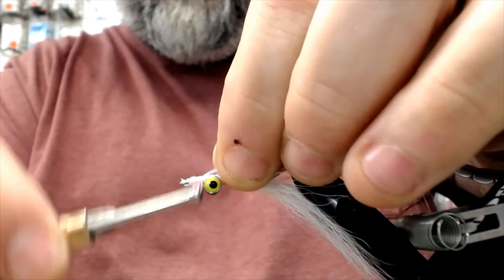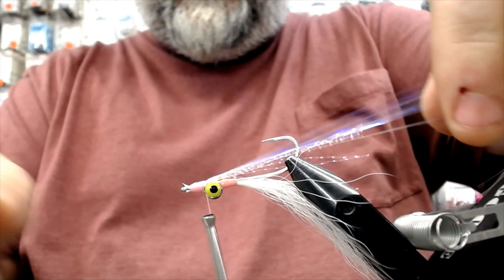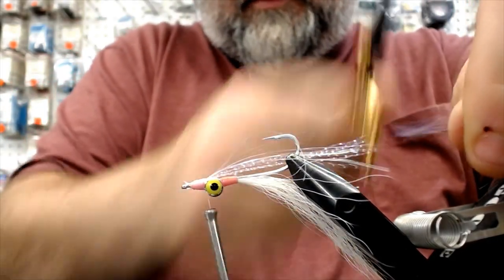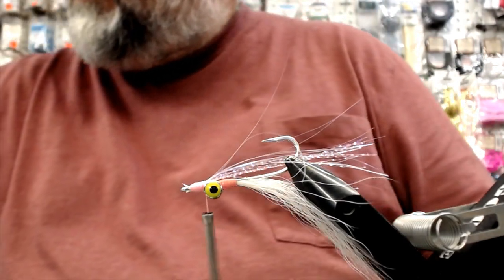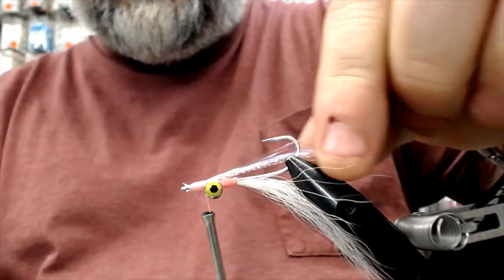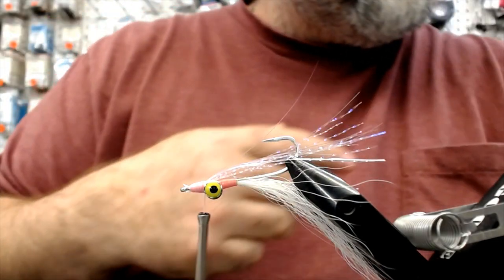Okay, up on top. There we go. We're just locking it in place. Same thing with this guy. You want to keep it about the same length as the other, a touch longer. And then we're going to tie this all together. The underbelly's the upside. That's the thing about clousers, it actually swims this way. So bottom is the top and the top is the bottom, if that makes sense.